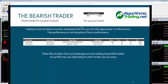Let's look at the bearish trader. This portfolio only trades the more bearish algorithms, the 4 algorithms that do good in bear market conditions based on the backtesting. So this one also took losses because it's not trading the long-biased algorithms, the momentum and the Iron Condor. But we do have this portfolio for people that prefer to only trade the bearish algorithms. Maybe they're expecting the market to go into a bear market real soon, and so they want to be prepared for that.